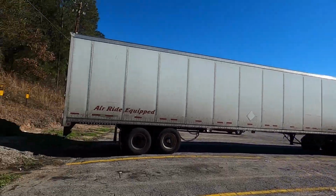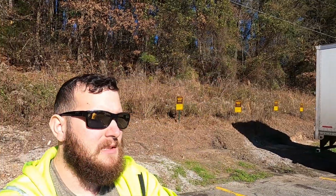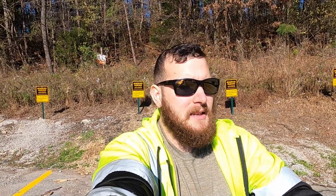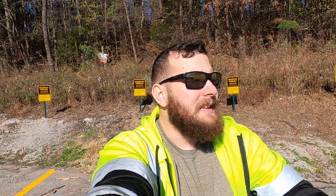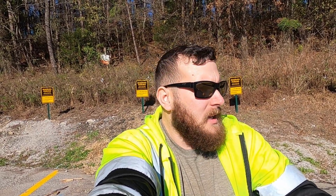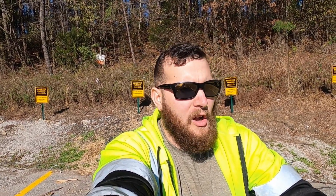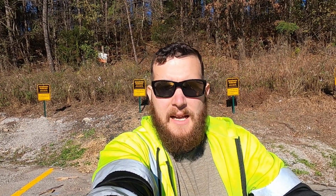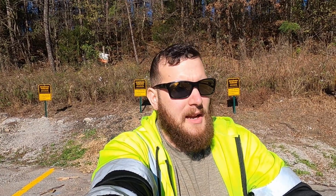I could have stopped at mom and pop gas stations to get some slightly cheaper diesel, but I wanted to get some shower credits, or at least a shower credit. So I came here. It was only a 30-cent difference between the cheapest place around here, and that's okay. I think I filled up for $3.33. I could have gotten it for, I think, $3.09 if I continued a little bit longer, but that's okay. Like I said, I want that shower credit, so I stopped here to get that.